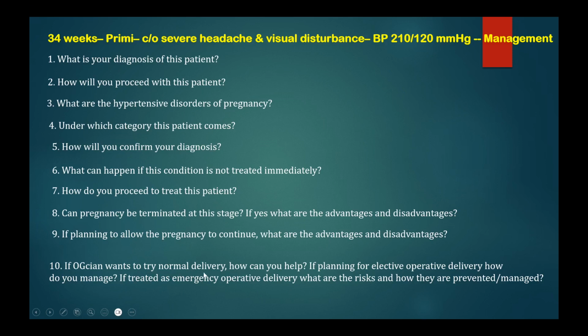If the physician wants to try a normal delivery, is it advisable? When will you accept the physician's request for a normal delivery? At that stage, if you agree to the physician's proposal of normal delivery, what is your role in that?